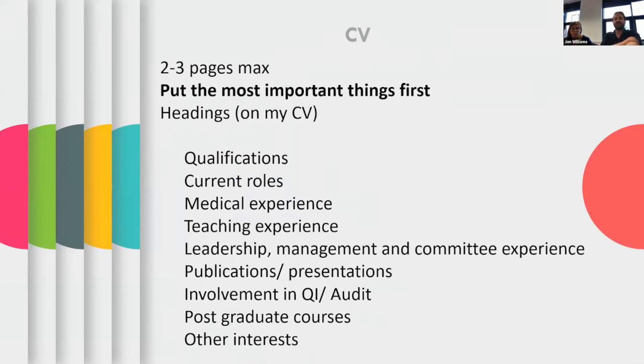So going on to CVs. I would say try and make it as concise as possible. If your CV is running to, I would say, any more than 3 pages, it's too long. What you want is bullet points, really. This is about why you are qualified for the role and what relevant experience you have.